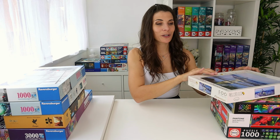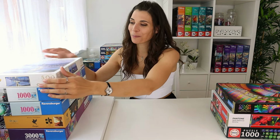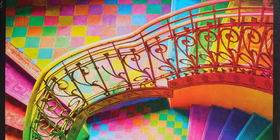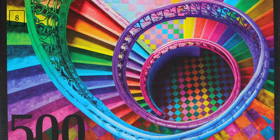Okay, so this puzzle has been lent to me. I completely forgot I had it on the wrong pile, so we're just gonna put this there for later. Up next is a 500-piece puzzle by Clementoni, and the title of this one is Stairs.